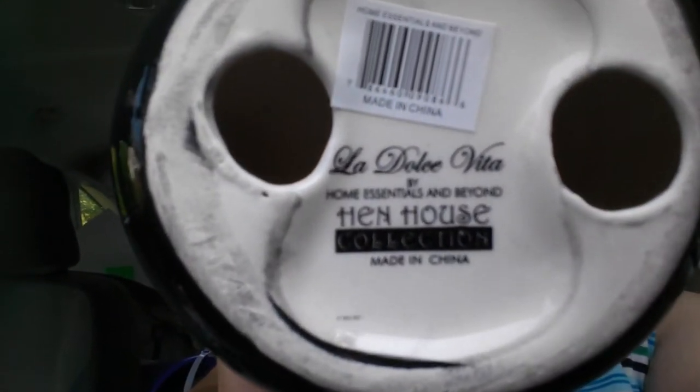I mean, a dollar. This is by La Dolce, D-O-L-C-E, Vita by Home Essentials and Beyond Hen House Collection. So I'll show you the bottom. And then, look at that, y'all. A dollar. A stinking flipping dollar.